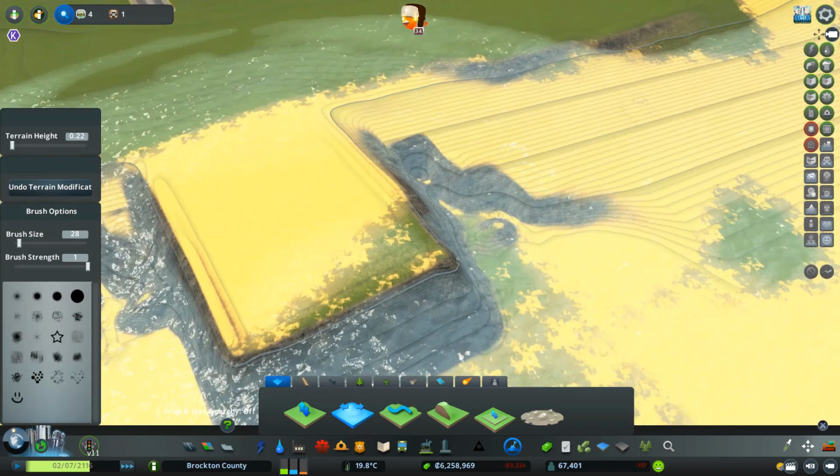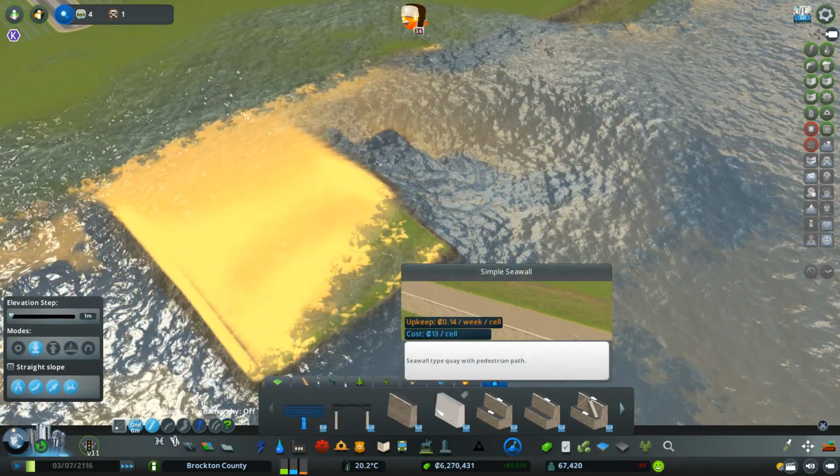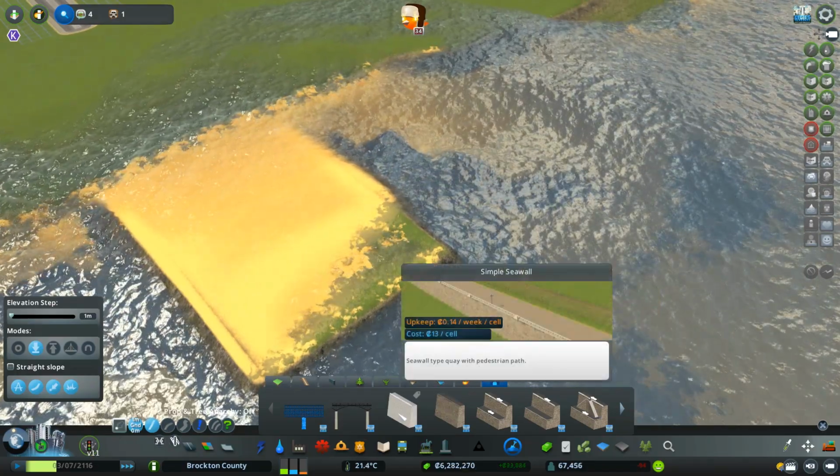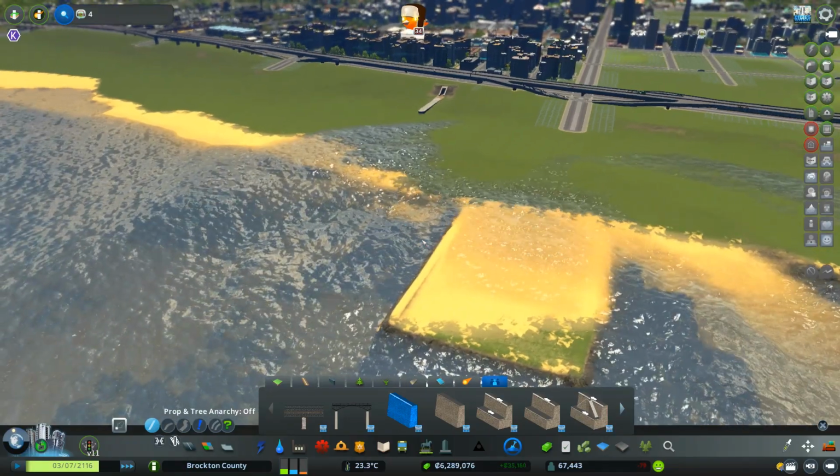Over here for our key. And let's look at our keys here. So I'm going to go into the new one. And we'll be using the simple seawall with a fence for now. And I'm just going to wait till the water fixes itself.